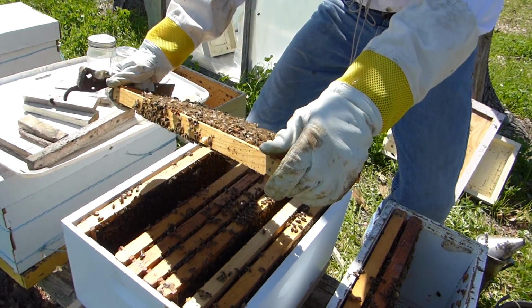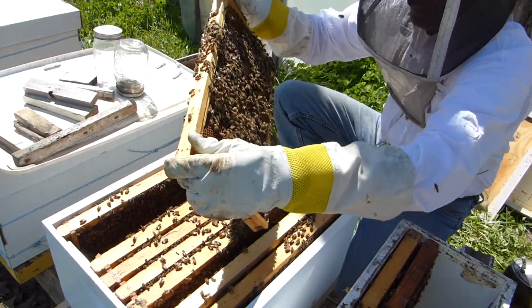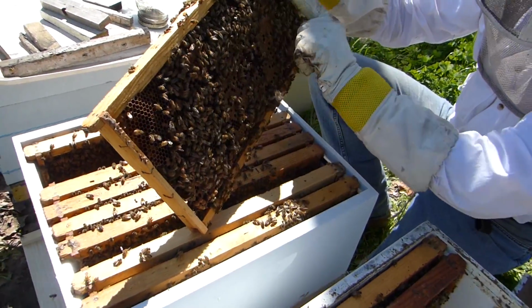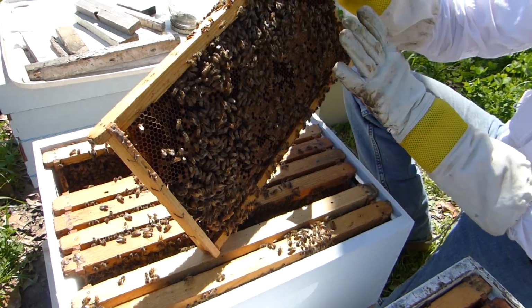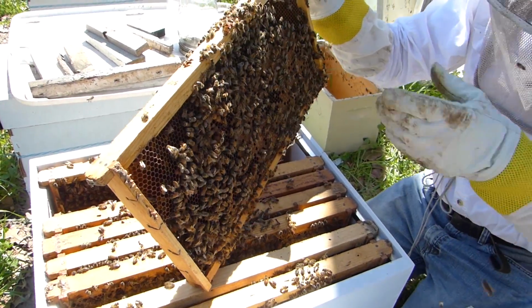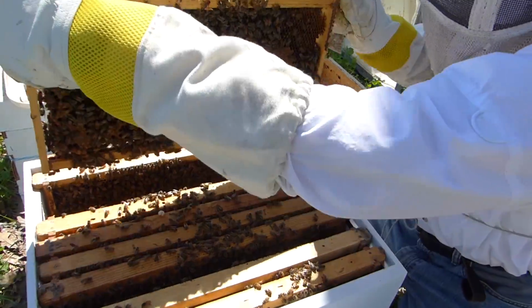I'm looking for the queen, hoping to show her to you. Let's see, this is really good. Espen, see the pollen up in there? Yeah. See the pollen in the corners? This is what you're looking for. This time of year, not spotty. This time of year, I'm not worried about it because nectar flows out there. We're in a major honey flow.